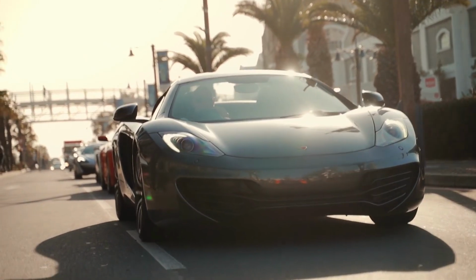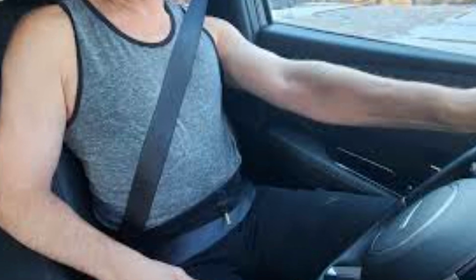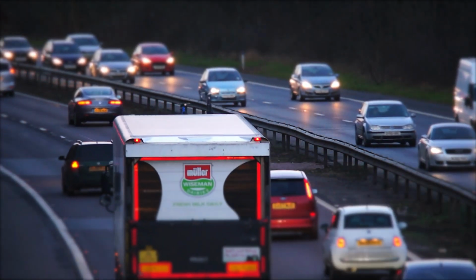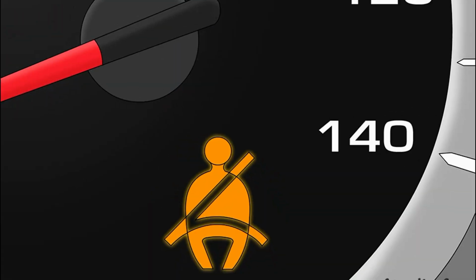Some newer cars even limit certain safety functions when belts aren't buckled. So, that annoying beep? It's your car begging you to not become a statistic. Click it before you regret it.